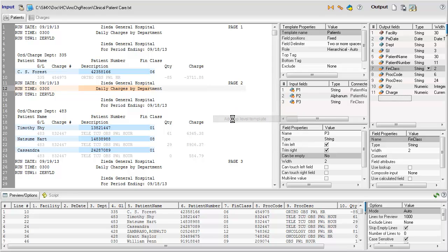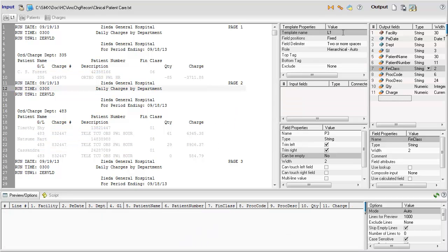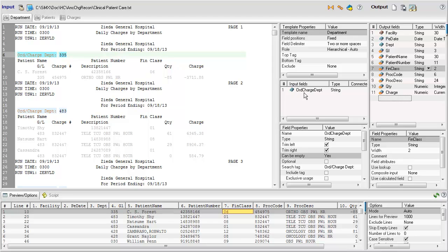Now we create another top-level template following the same steps as before. This template will capture department-level information, so we name it appropriately. In this template, we can use the label directly to the left of the value we need as a tag to consistently get that value. And we again link the value to the output.